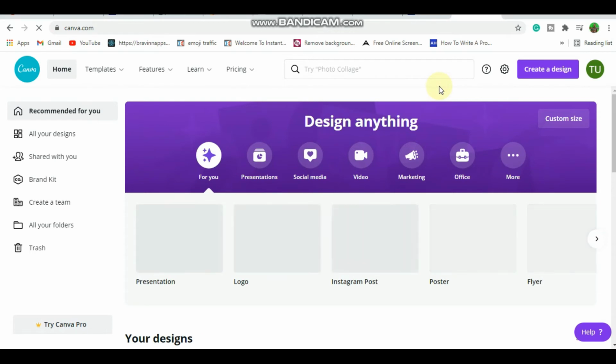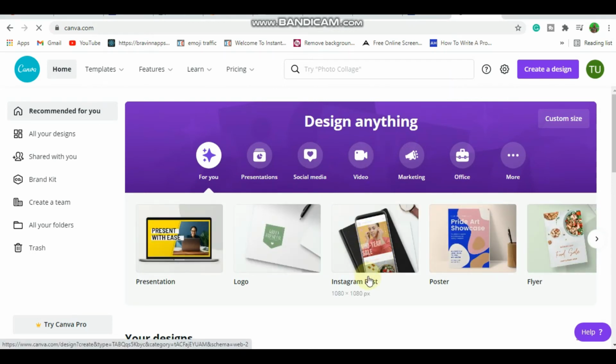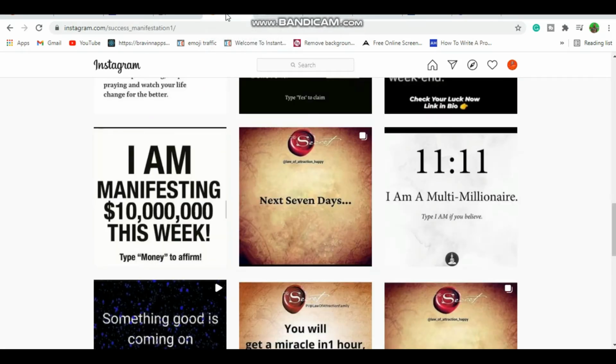And the second alternative for you to get this done: just go to Instagram post and create the post which you want. All you have to do is just insert images and write up. You have already gotten that same post and you're going to upload it, and people are going to respond and interact with this. As you can see, this content has engagement.